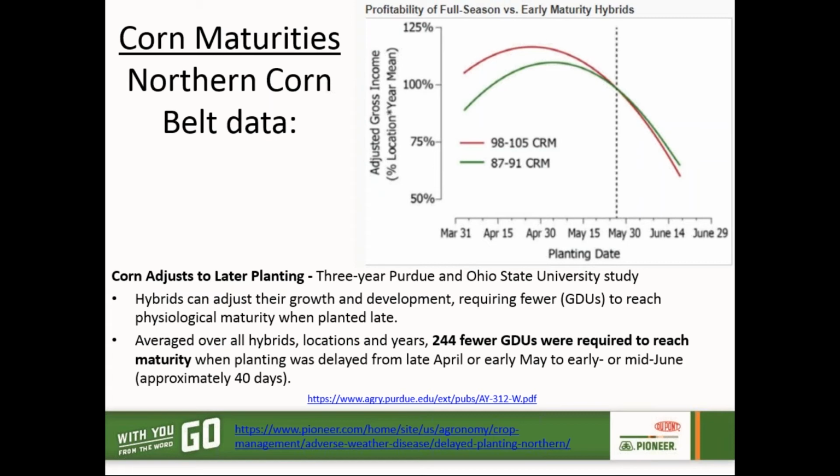So even those fuller season or normal season hybrids adapt and react to the environment and get to flowering and get to maturity a little bit sooner than they normally would at those later planting dates, which is another reason why we're able to stick with those hybrids until we get towards the end of May.